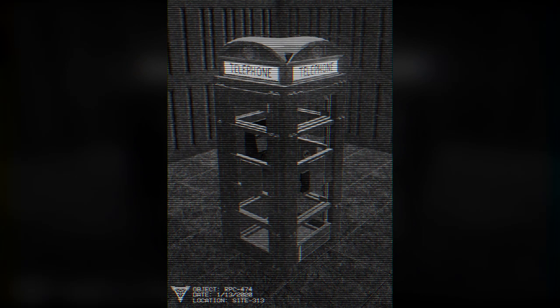However, due to the unpredictability of the field of time travel, as well as the inconclusiveness of research within said field, RPC-474 was further classified as a Beta Orange.